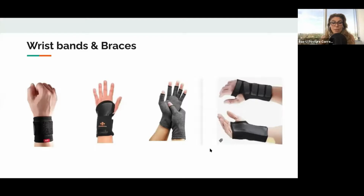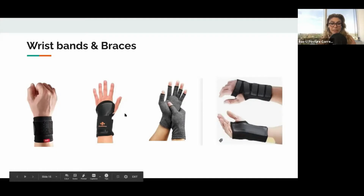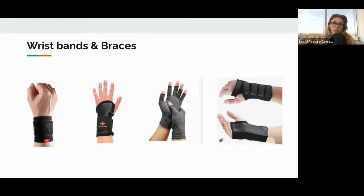So what kind of solutions are out there? These are the typical wristbands that you can find when you do a Google search or go on Amazon. If your pain is mostly in your wrist and forearm, it's better to get a wrist brace. And I don't particularly like the second one, even though it helps a lot. You just have to be very careful so it doesn't compress your thumb area.